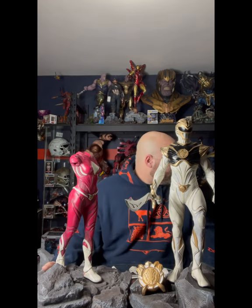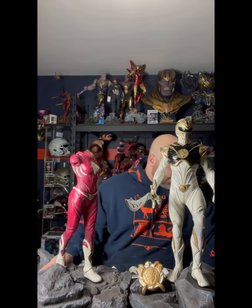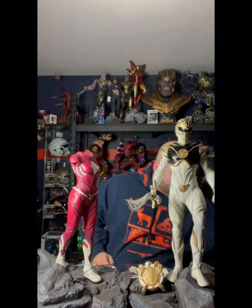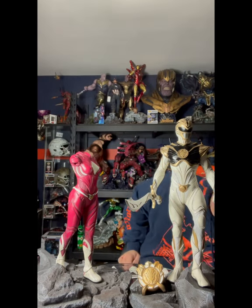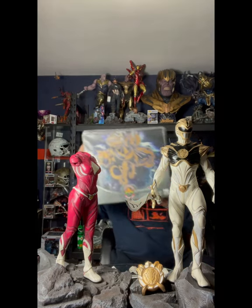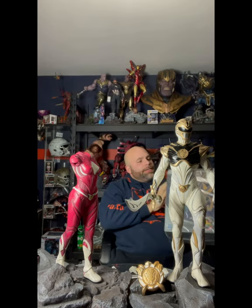A company, I don't know where I put the box because I've been moving everything in the Dave Cave. Hasbro released kind of like a Hot Toys version of all the Rangers. It's actually right here. 3-0 is the name of the company. They teamed up with Hasbro and they made this. This is the 6th set.